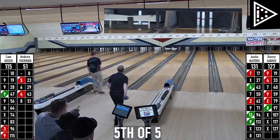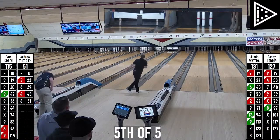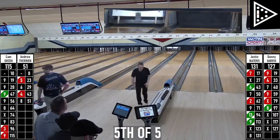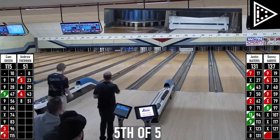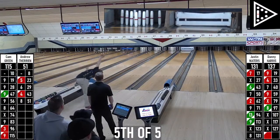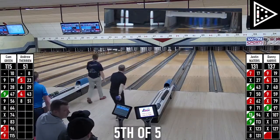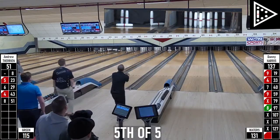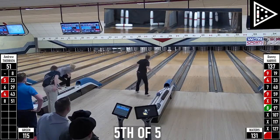Harris, meanwhile, can go 140 if he gets this triangle number 5. He does. Even went across the face of it, but it clips the 8-pin as well. 137 plus, topping his partner's 131. Andrew Therrien now 4, 6, and 7. Having top follow-ups after his 2 marks.